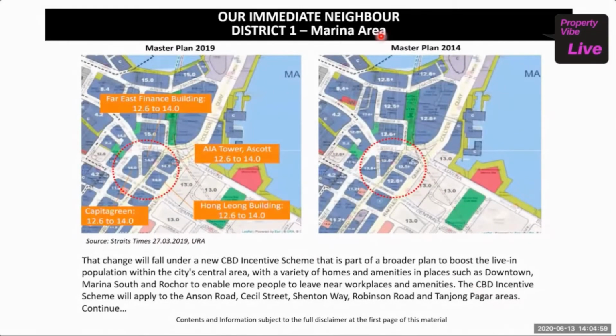Okay, next, we are still in District 1. Some of the other areas that actually increase. The change will fall under a new CBD incentive scheme that is actually part of a broader plan by URA to increase the population within the city itself, what we call the downtown Marina South, Shenton Way, Marina Bay area.